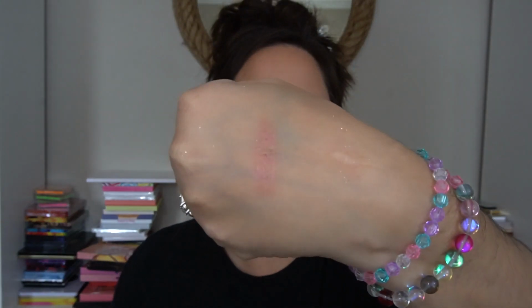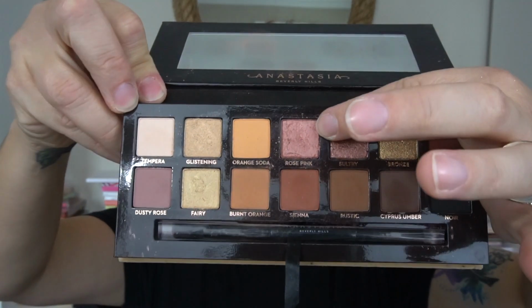That mulberry color was nice. But I remember this broke, and I was so mad. That rose pink. Is it even going to swatch nicely? Well, it doesn't feel crusty. It feels like it went on nice. That rose pink color. Here at the top, that's what I just swatched. See how crusty it looks? Cypress Umber. Oh, that dark brown.